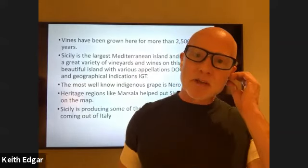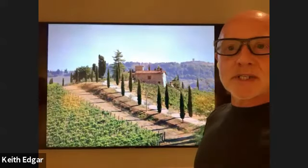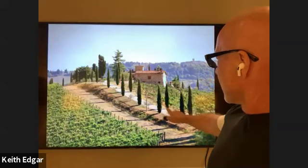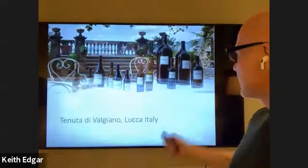So I've actually put together a few pictures for you to see if you ever want to visit Italy. This is a winery that we have visited in the past on the wine tour. This is the old house. This is the road that leads up to it. Just beautiful. The vistas and the vineyards of Italy are just so amazing.